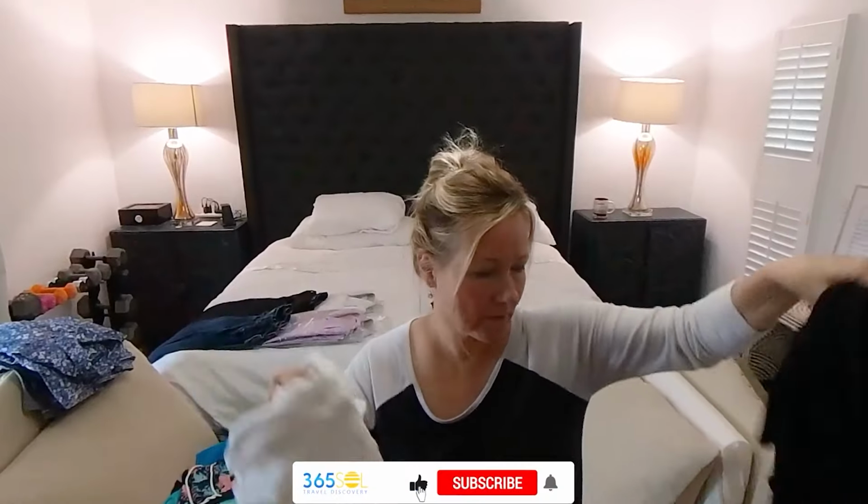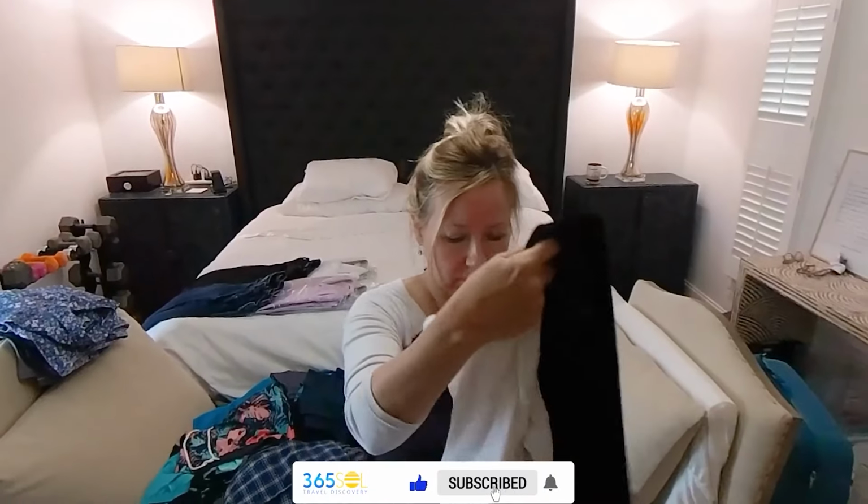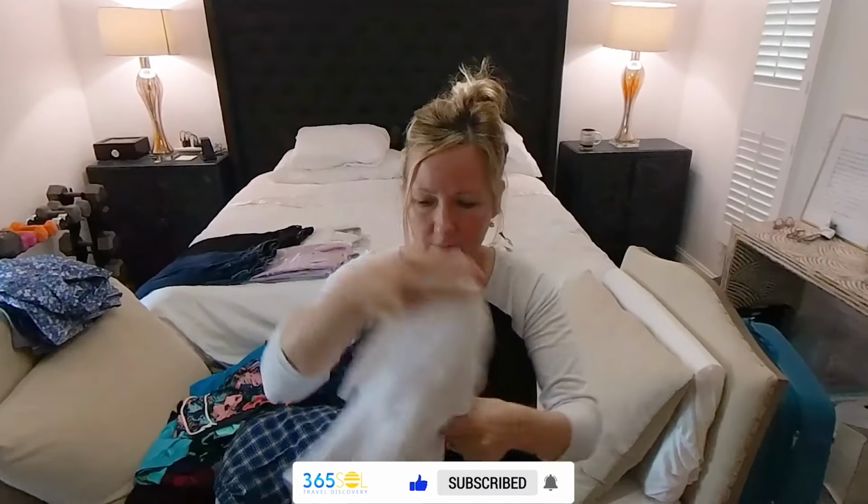Now, I always tend to get cold on a boat, so I always bring a couple of neutral layering sweaters, one in black, one in white, so that I can throw it on top of anything if I'm kind of cold on the ship. And it's kind of like being on an airplane. When I'm indoors, I can be very cold having dinner on the ship. So I like to have layers I can throw on.